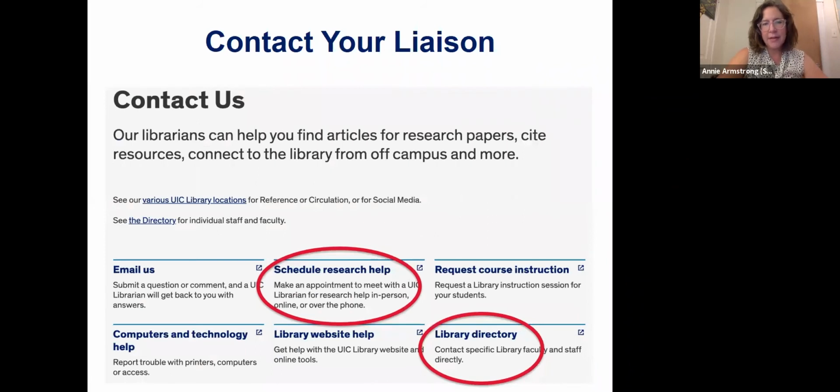If you'd like to look up your liaison and get in touch with them, you can go to Contact Us from the UIC Library website. And from that page, at the very bottom, you'll see a library directory where you can figure out the liaison for your program or your subject area.